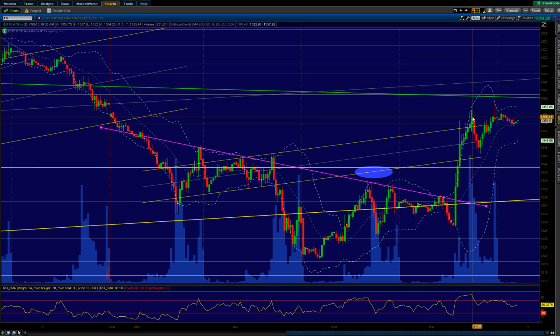I measured this out, and the target was 1353.50, I believe. And right at 10 a.m. we hit 1353.75. So there was this little piece. If you weren't trading futures, there was a little chunk up here that you could have ridden the bull wave on with this pattern. Pretty interesting, but anyway, it didn't change anything with me as far as not being bullish.